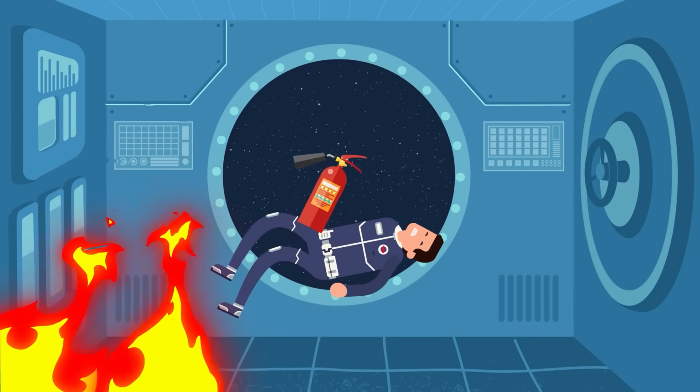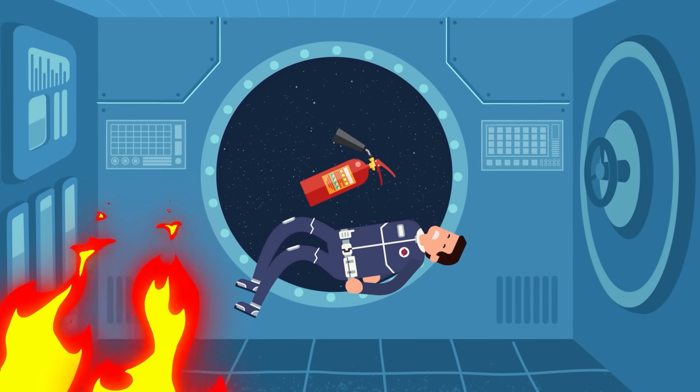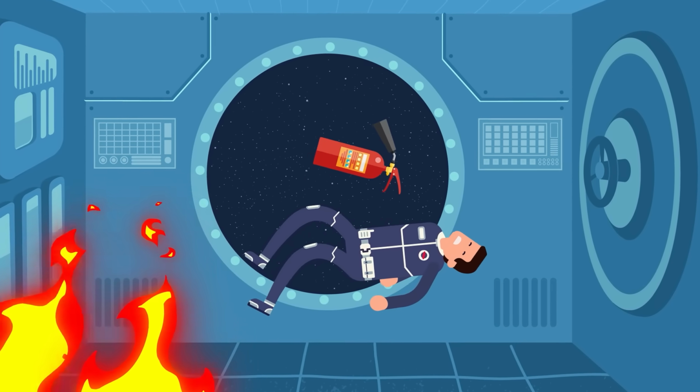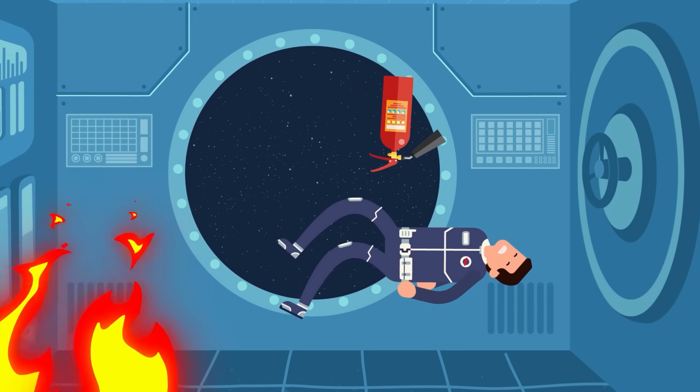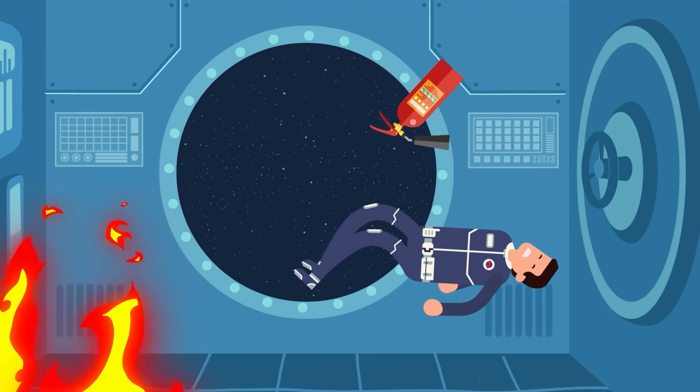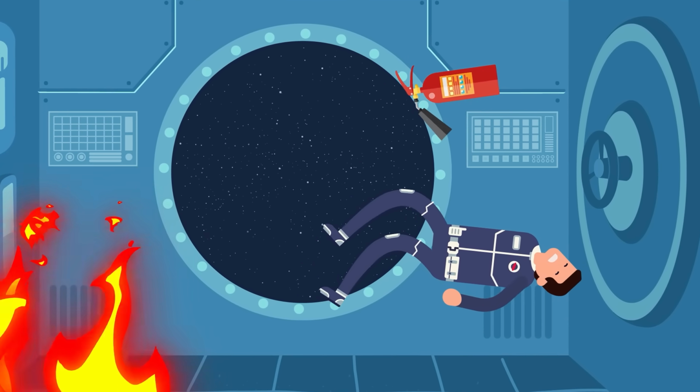Depressurization would also be a huge downer. If it ever happened, it would likely be the result of an impact with some space junk or a rock. If it were to happen, the astronauts would all group together, usually at the Russian service module. There, they would discuss a plan of action.